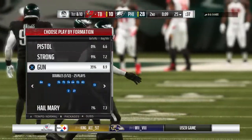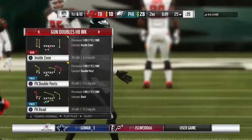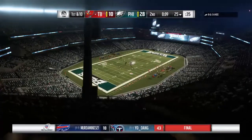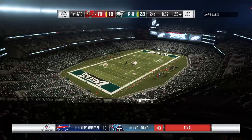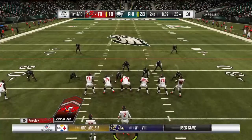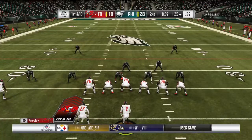And Tampa Bay trots out there now. And from this spot in the field with the clock where it's at, you think we're just going to see a knee and that's it? And I think in this situation, that's the proper play. But we do know there's some risk takers out there that may want to take one more shot before the clock runs out.